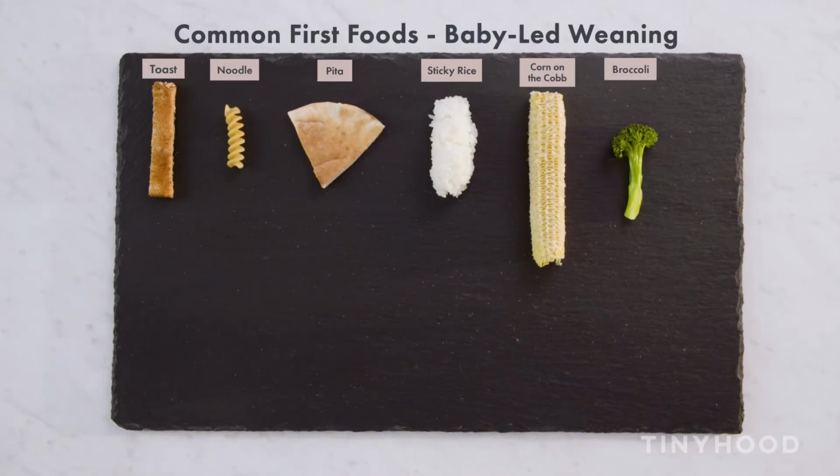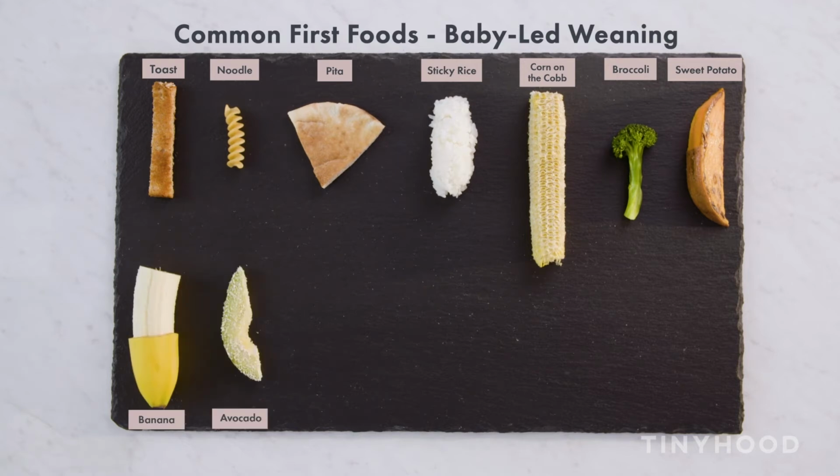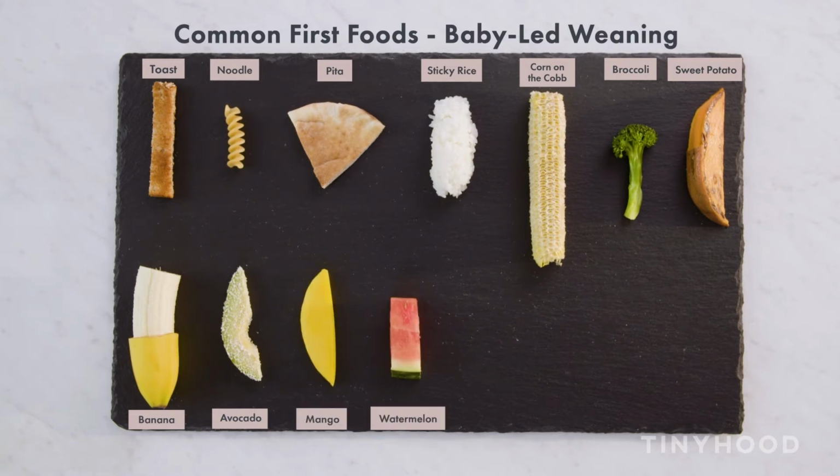You can also try steamed broccoli. Just make sure there's a nice long stem on it so they can grab it in their own fist and bring it to their mouth, or something like baked sweet potato wedges. For fruit, you can try banana, avocado, which you can roll in infant cereal so it's easier to grip and hold on to for your little one. You can also try things like mango or watermelon.